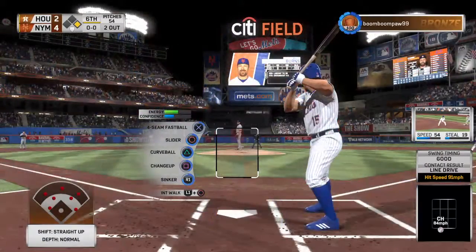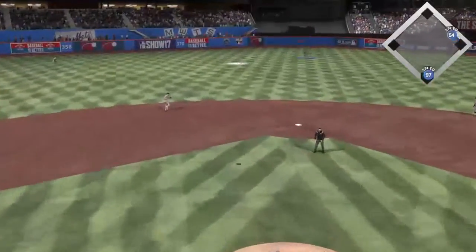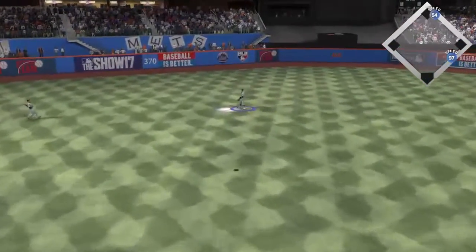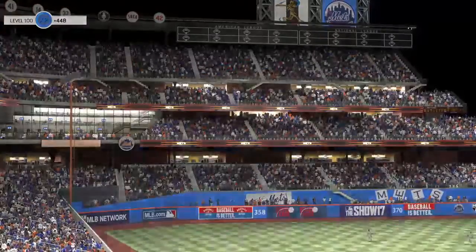Digging in once again, Billy Burns. Third trip to the plate for him here tonight. 0 for 2 at this point. Lifted in the air to center field. And he'll get there in plenty of time to put this one away.